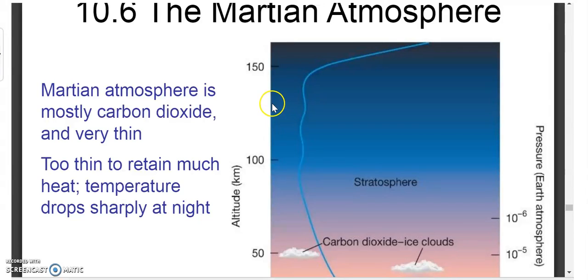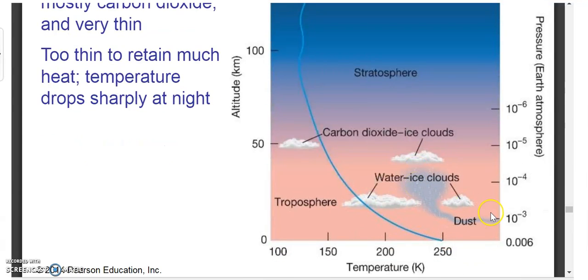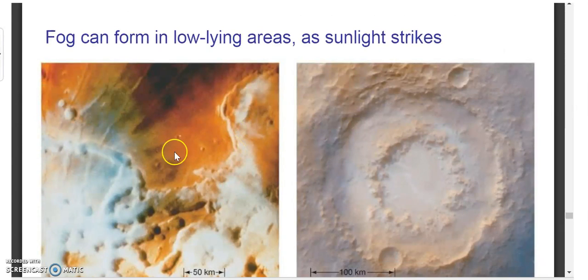All right, so let's talk about the Martian atmosphere. Again, it's very thin. If you think about the density as one atmosphere on the surface of the Earth, remember, Venus is much closer to 100 atmospheres. Mars is about 1/100th the density of the Earth's atmosphere. The atmosphere is made mostly of carbon dioxide, but there is a lot of dust that gets thrown up because of the high wind. We can actually see fog occurring. Of course, it's carbon dioxide fog, not water vapor fog. There's a nice picture showing some of the fog.